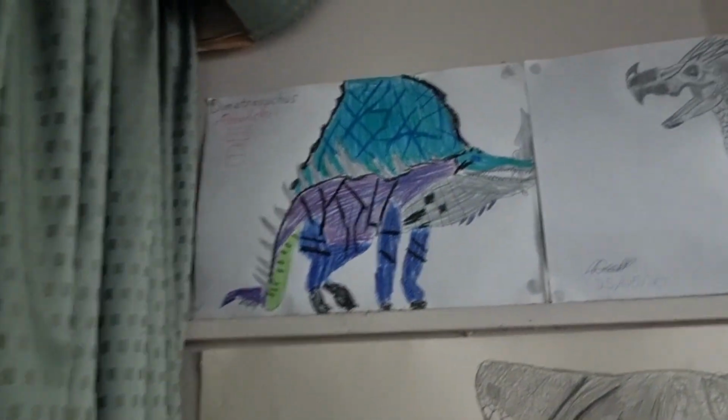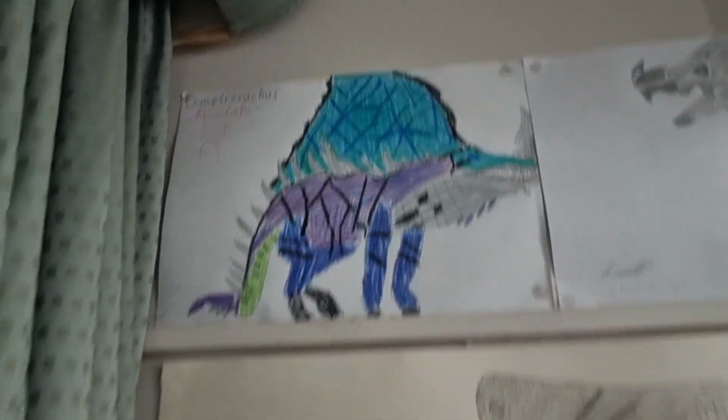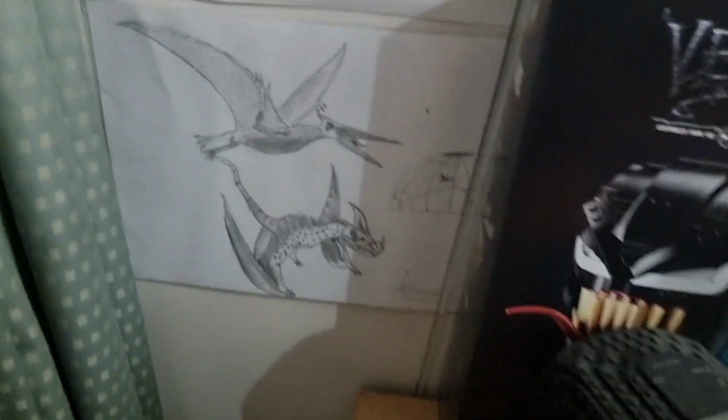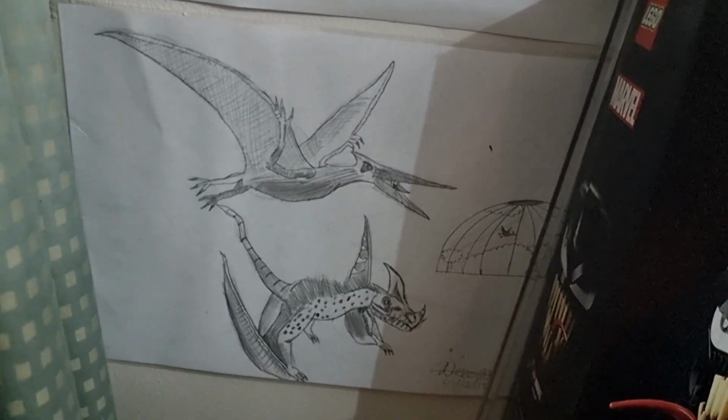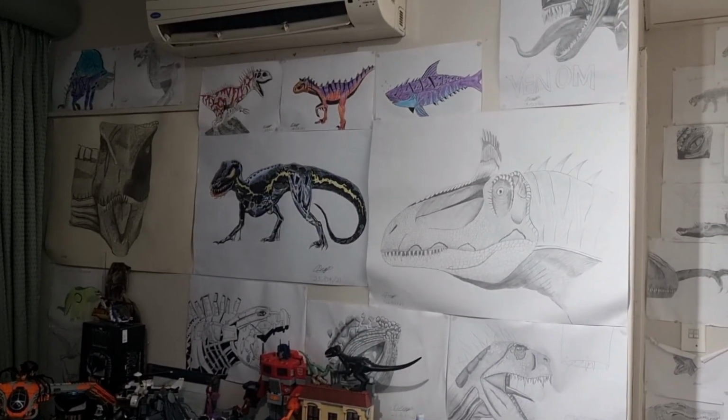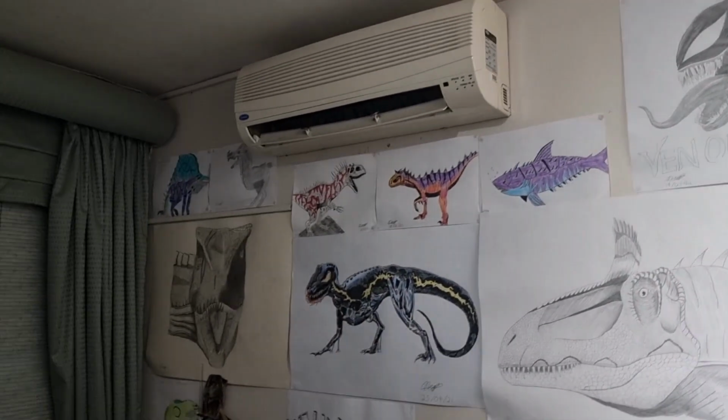So obviously that's an old Caprosuchus, and that was an old concept creature, Dimetrosuchus. And then down there you can just see it's like a Pteranodon, Dimorphodon, and the aviary. So that's what that wall looks like. Yeah, it's too hot, I'm sorry.